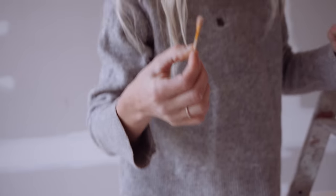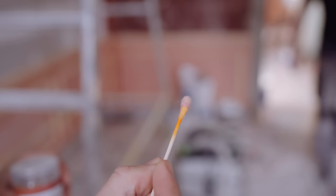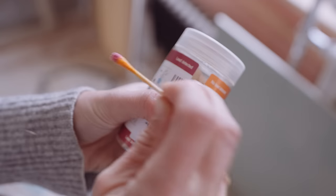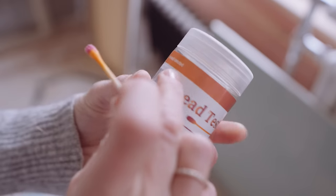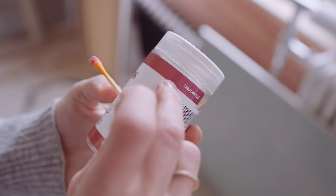I don't think it's good news. I think it's going purple. That definitely looks purple. Yeah. So we can see here there is a sign. This is when no lead is detected, and obviously the darker the purple, the more lead there is.